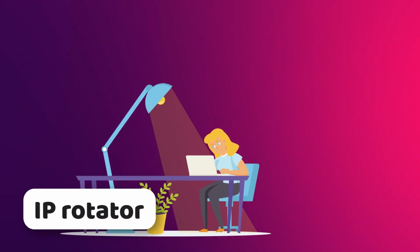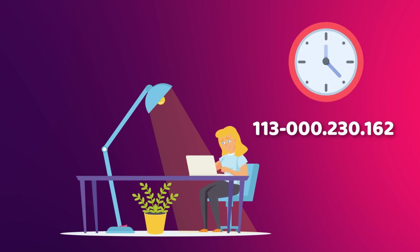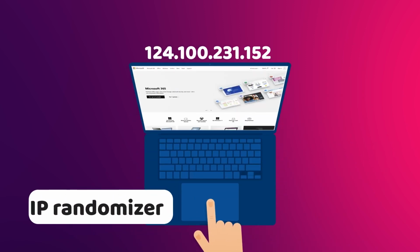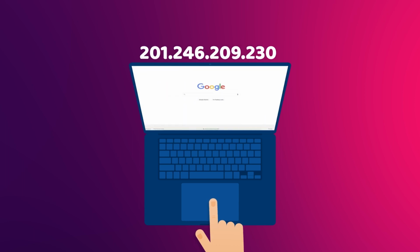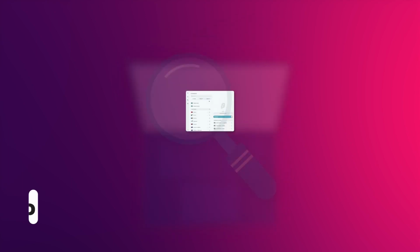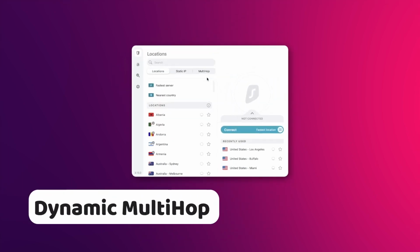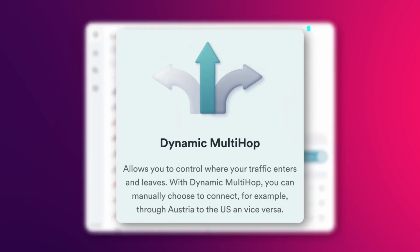IP Rotator is a part of the Surfshark VPN Nexus. This feature changes your IP periodically without disconnecting from a VPN. IP Randomizer is genuinely my favorite addition. It hides browsing patterns of users by assigning a new IP each time you visit a new website. This makes it much harder to track you. Finally, Dynamic Multi-Hop will put a stop to fixed multi-hop locations, instead allowing you to chain any server Surfshark has, allowing maximum security with much better performance than before.